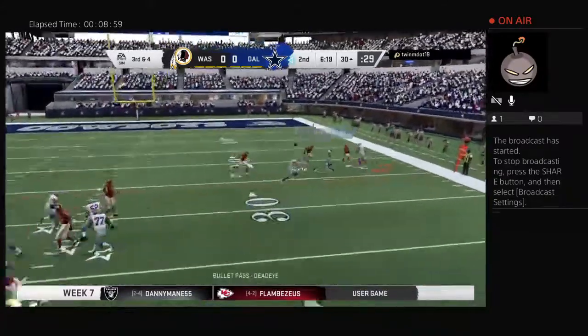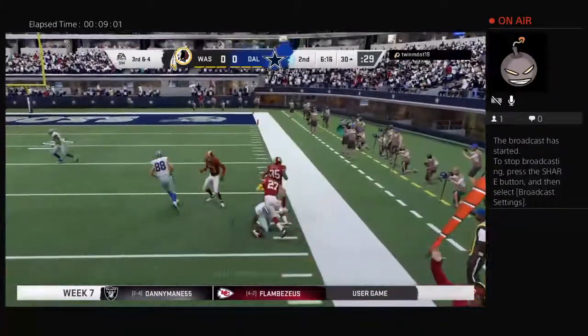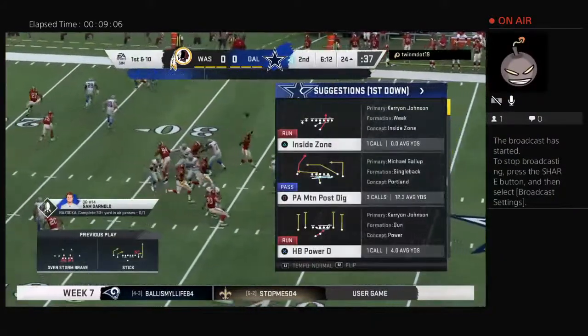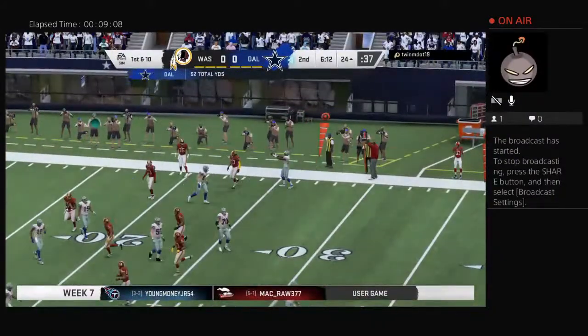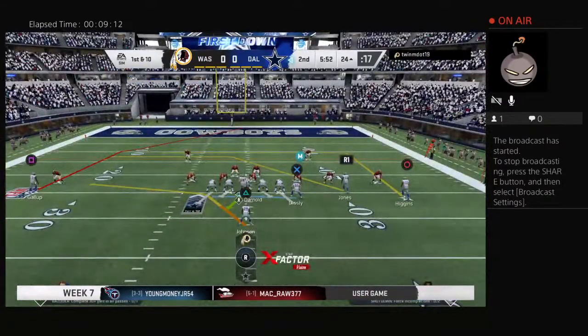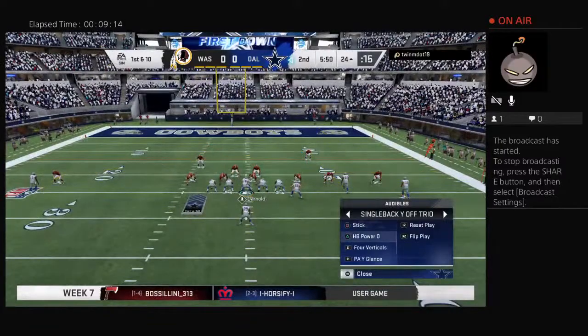Out of the shotgun, here's Darnold. This is Johnson, he's got it. And that one was a lot of fun right there because that was the game within the game. 3rd and short, blitz was on. What's the key for the quarterback? Get out of your hands in a hurry. And that was a quick little completion. Got the job done for a first down.